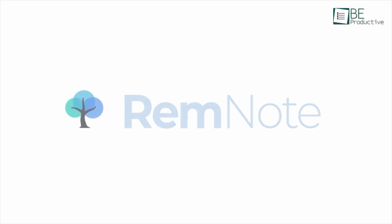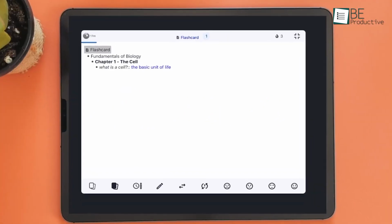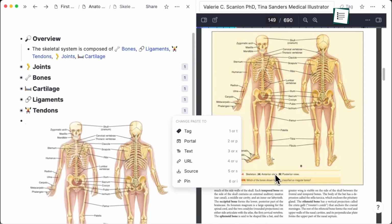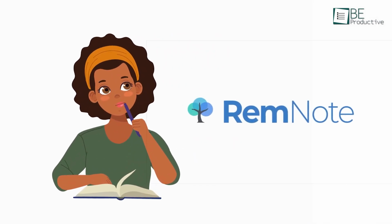This could all be different with RemNote. RemNote isn't just another ordinary note-taking app. It's designed specifically for academic success. Its hierarchical notes let you organize by subjects, topics, and even chapters, so everything you need to study is right at your fingertips. Now, you might be wondering, what makes RemNote any better than the other tools out there? So let's talk about why you should pick RemNote for your note-taking, and also when you shouldn't.